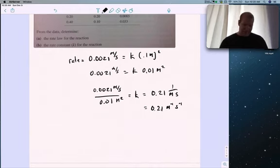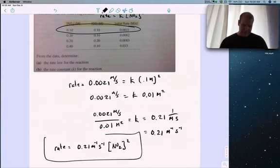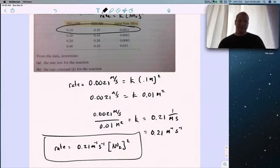So now let's write the overall rate law. The rate is equal to 0.21 molar^-1 second^-1 times the concentration of NO2 squared. So here is the overall rate law.